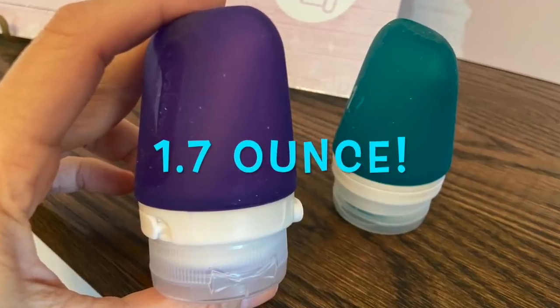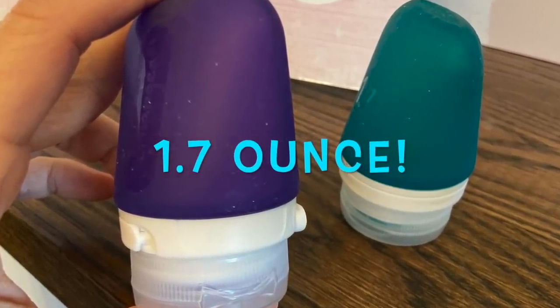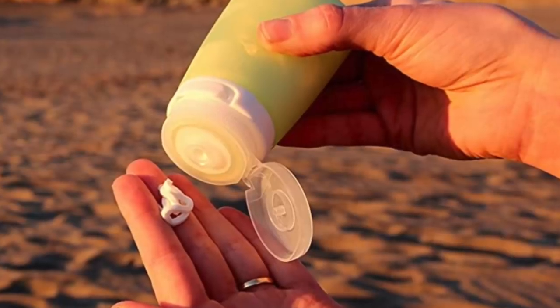To save space in my carry-on bag, I got these 1.7 ounce travel size shampoo containers. If I'm going on a short trip, I don't need the large ones necessarily. Using a smaller container allows you to save space in that liquids bag.